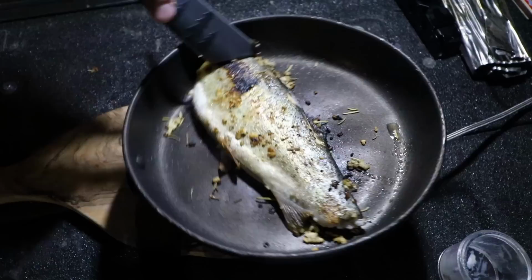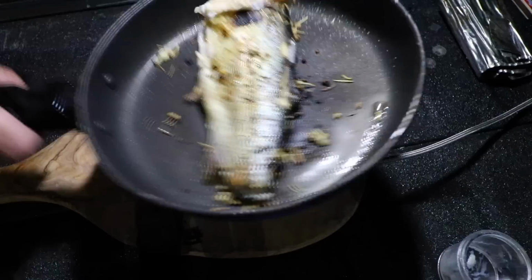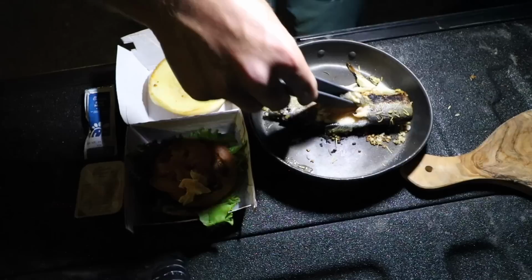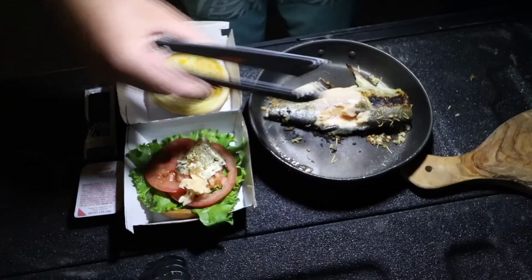All right, my friends, the trout is done. It is flaking away from the bones. So we are gonna take it, set it off to the side, and add our water for boiling up the crawfish. And while we wait for the crawdad water to boil, we will take this trout and we will assemble our trout sandwich right here.